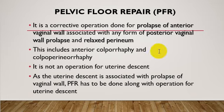So the PFR includes anterior colporrhaphy and posterior colporrhaphy. As the uterine descent is associated with prolapse of the vaginal wall, PFR has to be done along with the operation of the uterine descent. So mostly they are combined with each other.